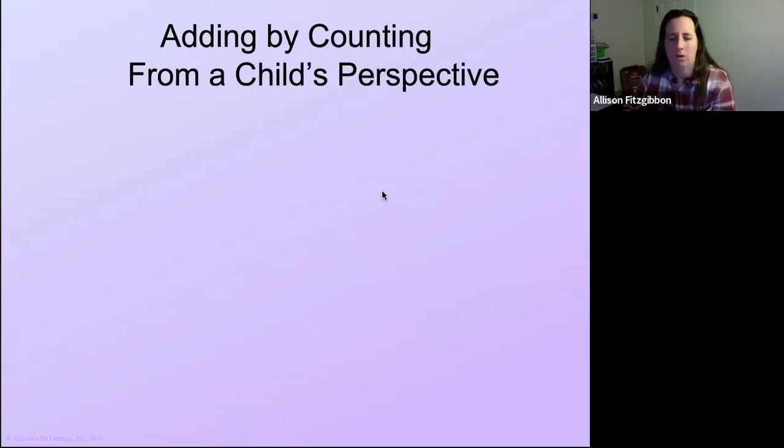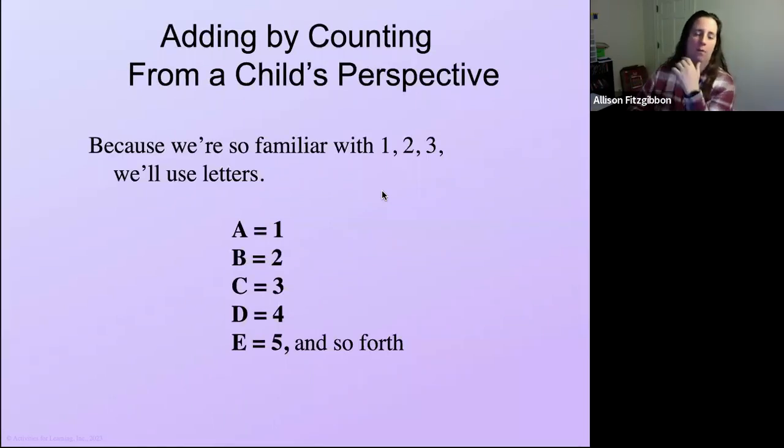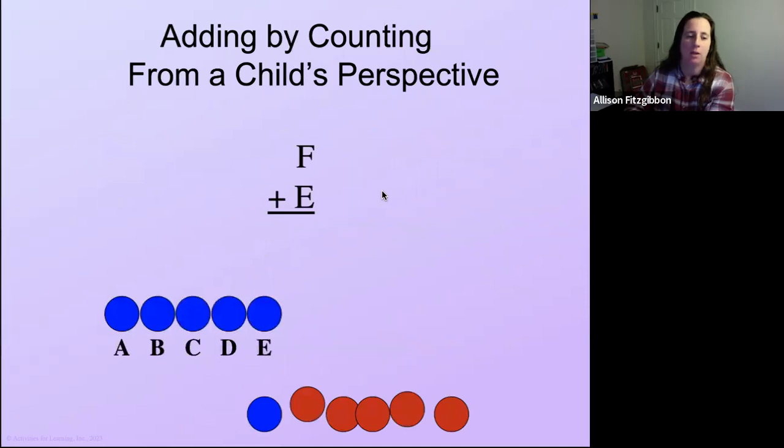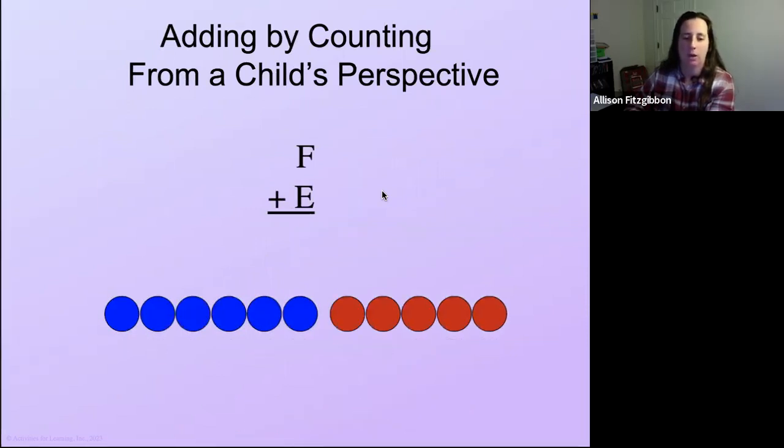A way to make you see this is I use the alphabet. If we assign every letter a number or every number a letter, you could think of it as F plus E. Does anyone feel confident that they could quickly answer F plus E? Probably not, right? So if we think about it like this, we have A, B, C, D, E, F. Okay, that's my F. Now A, B, C, D, E. Well, that didn't get me very far, right? Because I still am not sure what F plus E is.